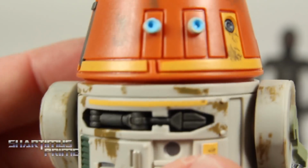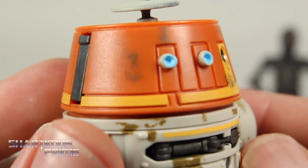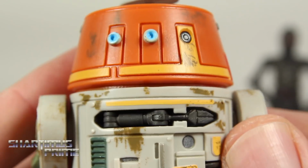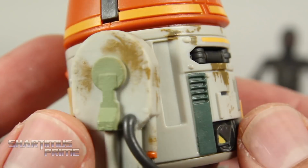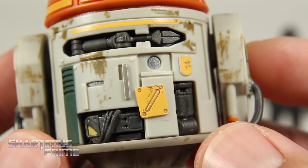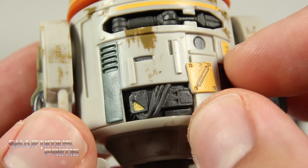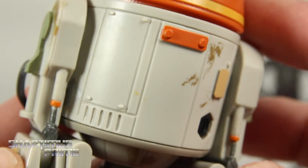And then next up, if you guys like Rebels, you're going to be really happy about this figure. I love this piece. This is actually one of my favorite figures from this wave. So much stuff going on over here. This looks amazing. I love the paint detail, all the dirt and rust and all that stuff. I like how this is all kind of tilted right here. You can see some nice detail right there. That looks really good, man.